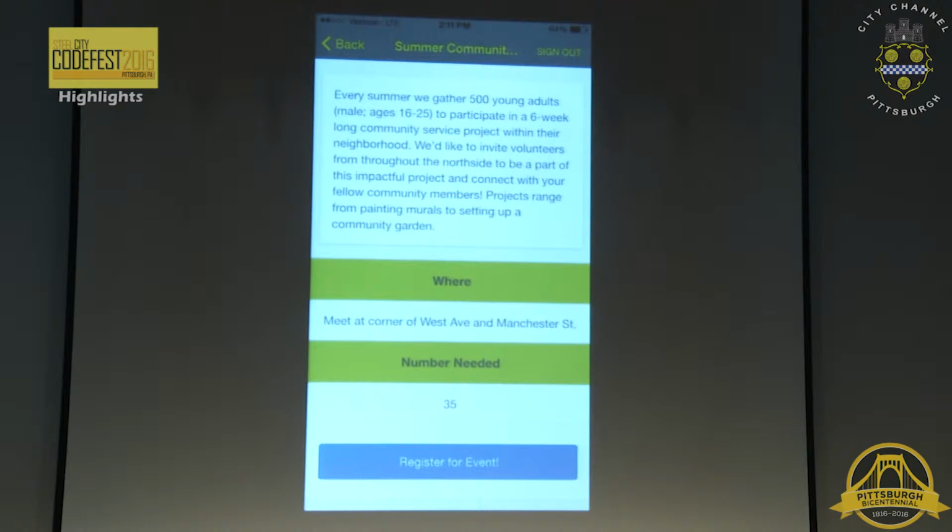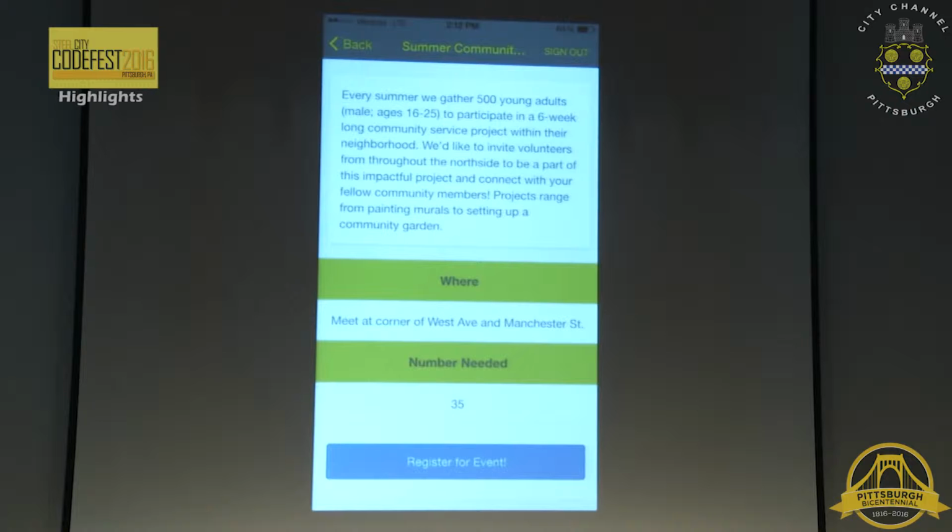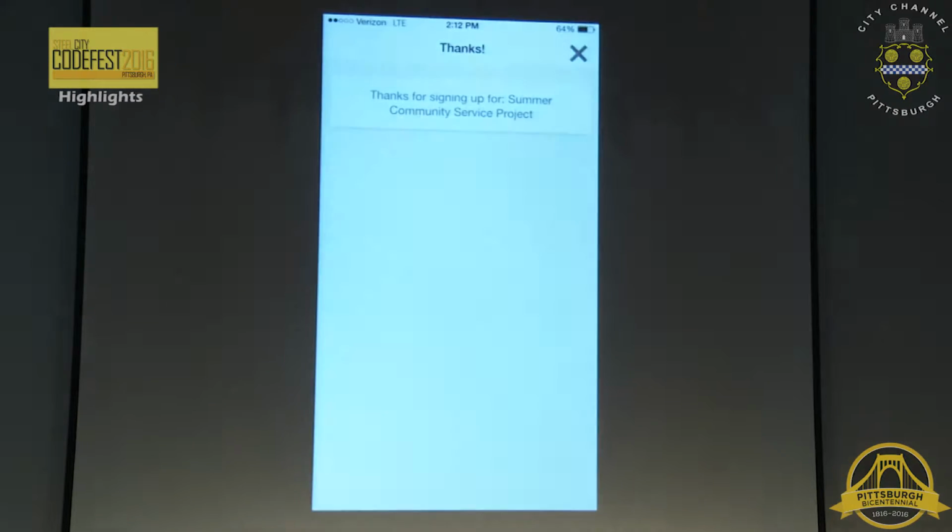And it sounds really cool. It's helping young adolescents do a 6-week-long community project, and they need about 35 volunteers for this weekend for 2 hours. So I want to be one of those volunteers, so I am going to hit register.